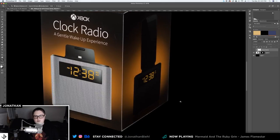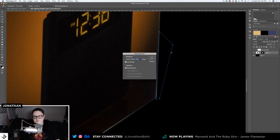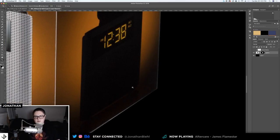But yeah, the main point is, right here, I would probably fix this. So I'll go through in here and take my pen tool, and I'll just cut this out slightly. And I don't want to do too much because I don't want to add a weird angle to this, but I'm going to make a selection out of that. And I always do 0.5 pixels, so that it's not super harsh. And that's looking a little bit better.